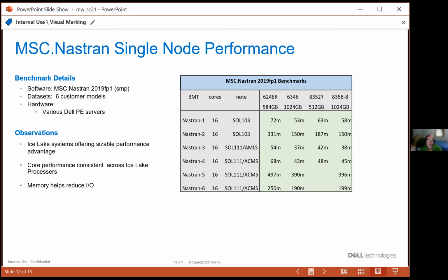What we see is that the core speed is relatively invariant across the whole line of Ice Lake processors, and that what varies is generally how much cache and how many cores there are. So what we're seeing is that customers are starting to move away from, say, 4 and 8 core processors and starting to go to 16 and 24 core processors for implicit FEA codes like Nastran.